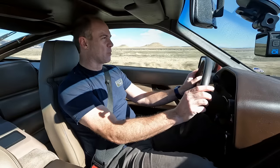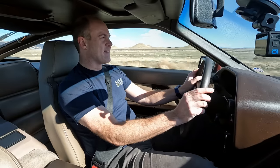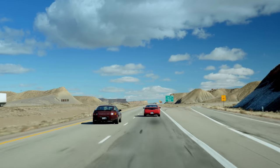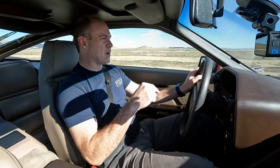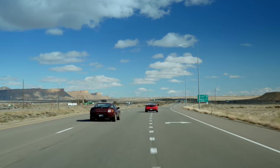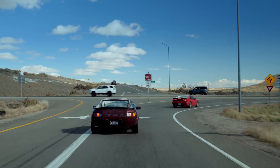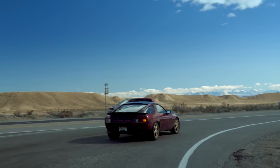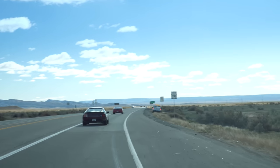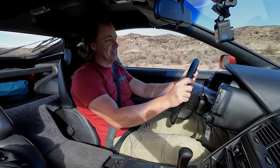But we swap back, we're back in our own cars. And I love the Z, it drives so well. But I get back in this and I'm reminded every time of all the work that I put into this and how it's taking me across the country. I like Paul's car a lot, but it's fun to get back in your own and be like, yeah, that's right, and this is right.